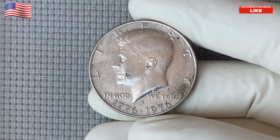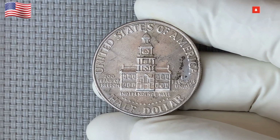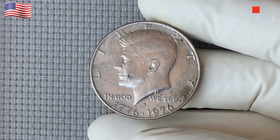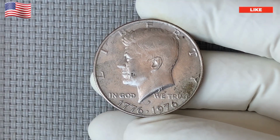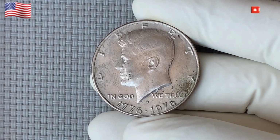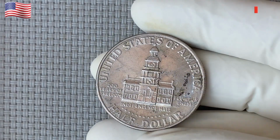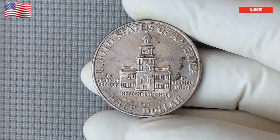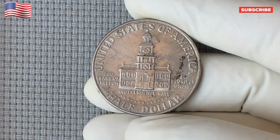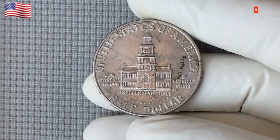The bicentennial celebrations were a big deal in the United States, and the U.S. Mint decided to produce special edition coins to mark the occasion. The Kennedy half-dollar, which typically featured a portrait of President John F. Kennedy, was given a new twist for the bicentennial year with a unique design. Instead of the usual design, the reverse side features an image of the Liberty Bell, along with the moon. This design was meant to symbolize the country's independence, its forward-looking vision, and its achievements.